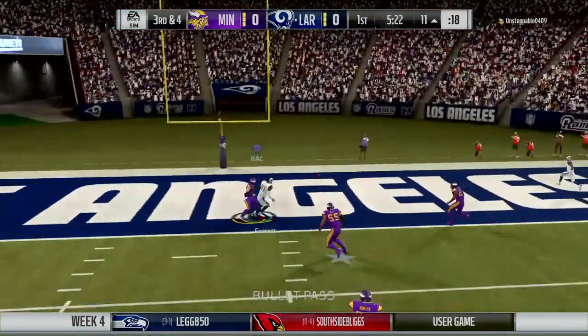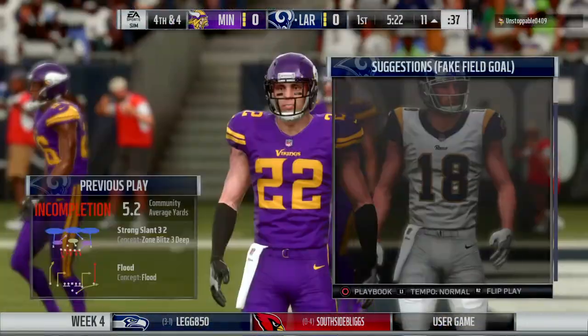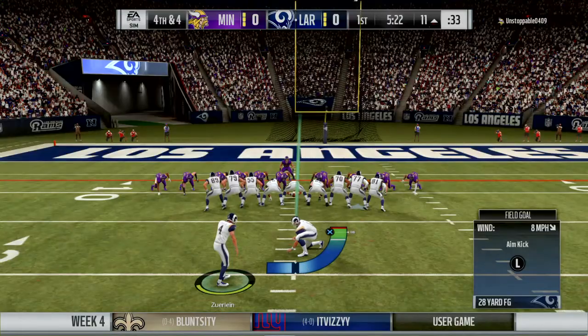A shotgun snap for Goff. Hard throw, incomplete. Now you put just a little bit too much heat on that one. When you throw it to the outside, you do have to be careful because you got to keep it away from the defender, but you also have to give your own guy a chance too.